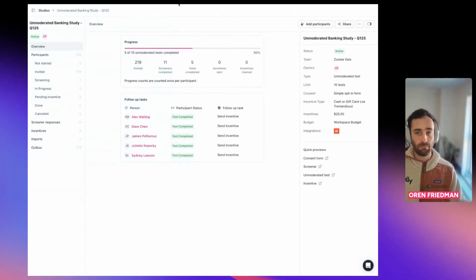So, of course, much more to show and much deeper, I imagine, in both Rally and Ballpark than what we have time for today. But I hope that was a nice overview of how the two platforms work to enable teams to manage self-serve recruitment and research.